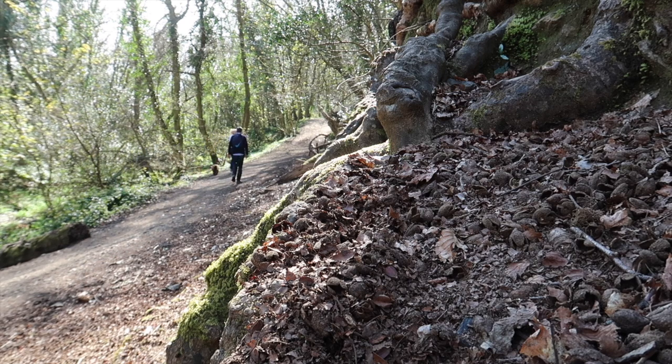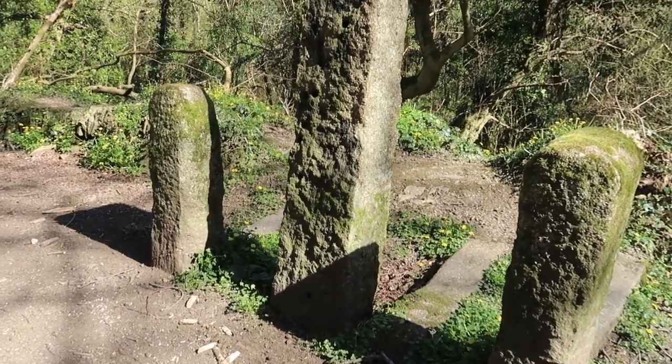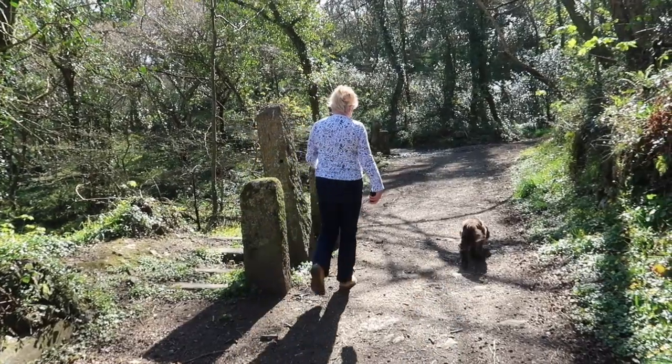Okay, so our book tells us that as you near the top of the hill, ignoring a turning to the right, bear left past two sets of granite gate posts. I wonder what they were used for. They're fascinating, aren't they? Got a cattle grid one side for pedestrians, and I guess you'd have had a gate. Does that mean this was for grazing? Keep some cattle in or something? It's amazing, isn't it?